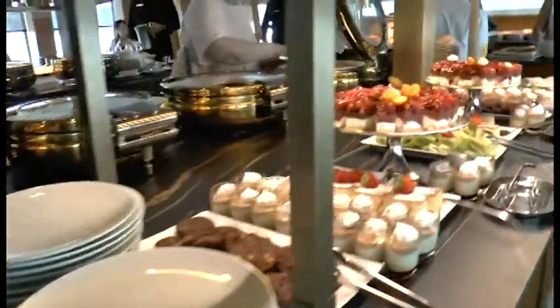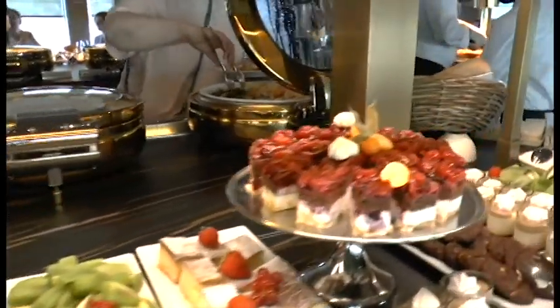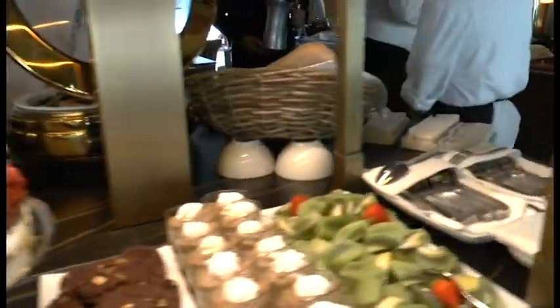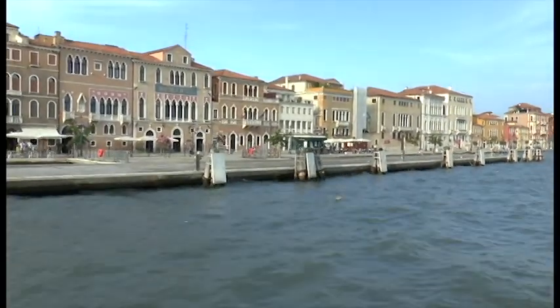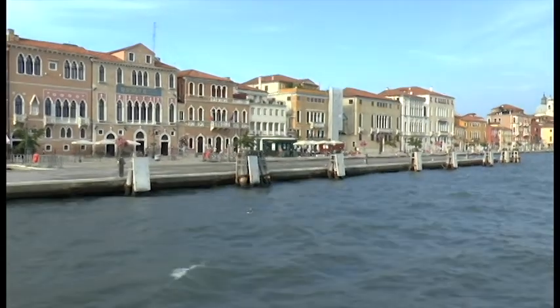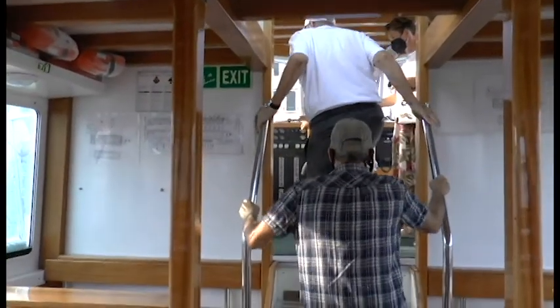An early buffet dinner, since we have an evening tour of St. Mark's. A water taxi takes us to St. Mark's Square. This is our stop.